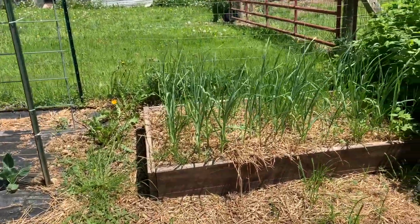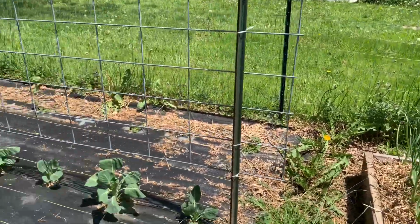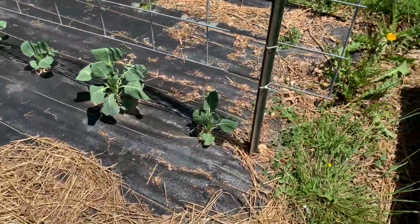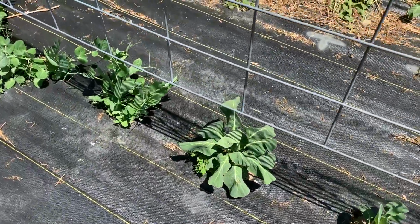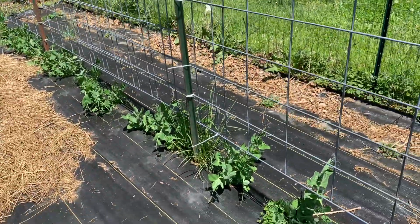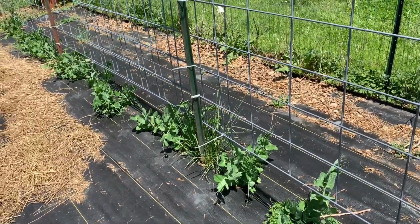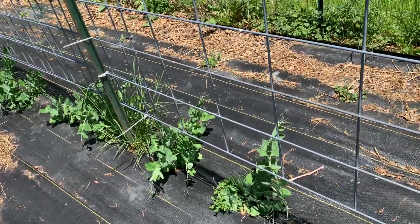Garlic from the store is doing wonderful. Brussels sprouts, which I need to come out here and water because they're looking sad. I'll be watering this evening. You never want to water during the day, it can fry your plants. So water at night or early morning.